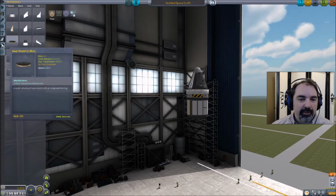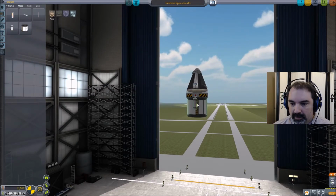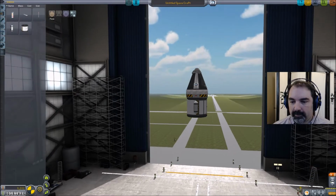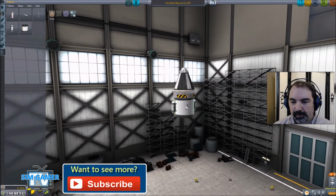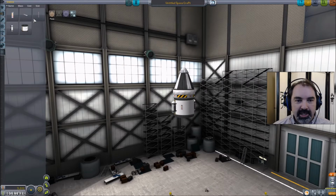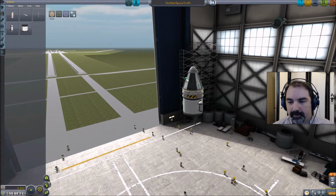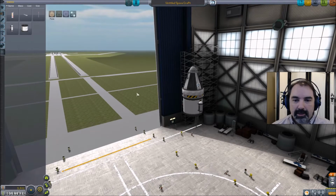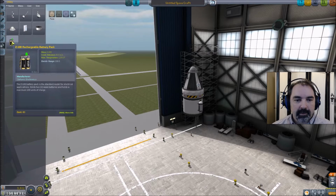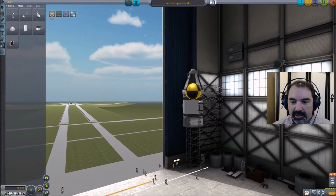All right, we'll have to be careful flying this thing up, not to go too fast and overheat these things. But we're going to grab a couple mystery goos to bring with us, and temperature scanner. Stick a communitron on, so that we can use some of our battery to transmit data. Oh, we do have a service bay. Okay. Just didn't see it there. Service bay, please. Let's keep an eye on the center of mass.